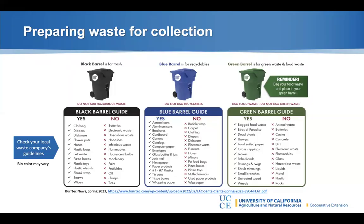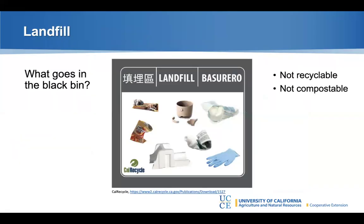In California, as part of SB 1383, most cities need to figure out how they're going to be separating their waste, and they can do it in whatever way they want. But in the end, they need to keep the organic waste out of the landfill. So here are some slides from Cal Recycle that show what, at least in California, should be going in the landfill, what should be going in recycling, and what should be going to composting.